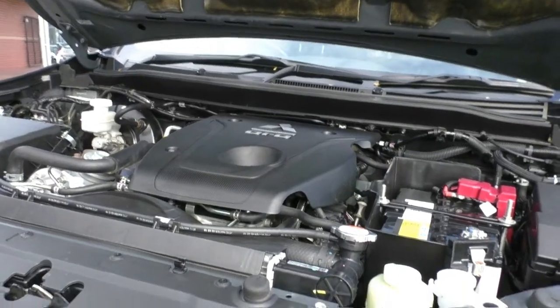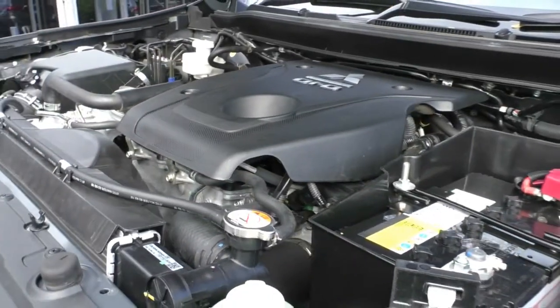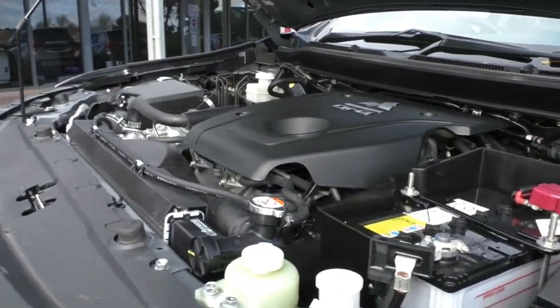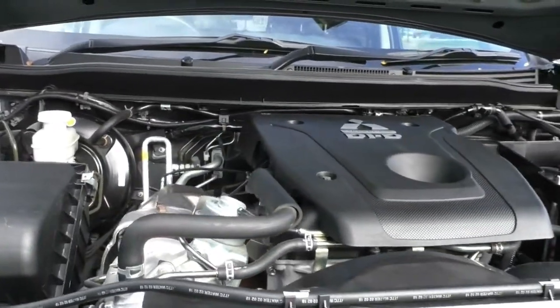Alright, taking a look inside the engine bay of the Pajero Sport. So what we have here is Mitsubishi's 4-cylinder, 2.4 litre turbo diesel motor. It is the same motor that is also equipped in the Tritons. This car has an 8-speed automatic gearbox, so lots of gears to actually move through. Great for towing and great for your long distance driving.